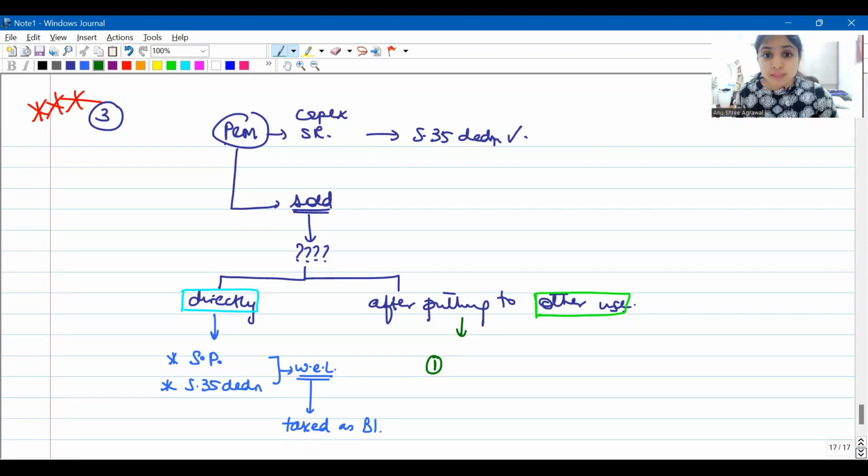At this stage, what will be the tax implication? Very simple. When I start putting it to some other use, it will enter the block. Now you tell me, how does an asset enter the block? In what step does the asset enter the block? Step 2, add actual cost of assets acquired. Very good. In that step, the asset will enter the block, but good news, it will enter the block at zero value.